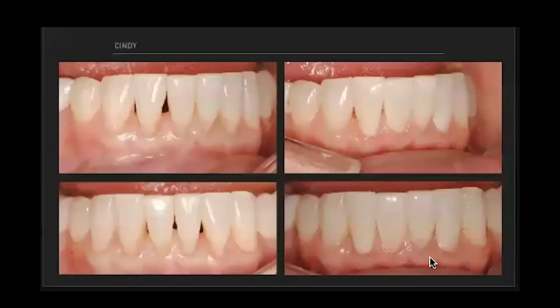But this is her befores on the left-hand side and her afters on the right-hand side. And, you know, even on this upper photo where it didn't close at 100%, I mean, this is nothing that you would be able to see when she's speaking. And she is really a happy patient that you can't see these big triangles in her smile anymore.